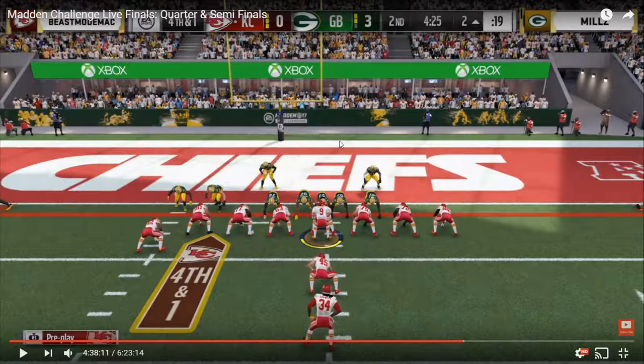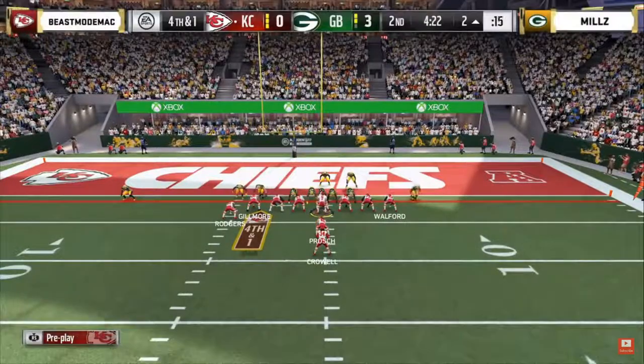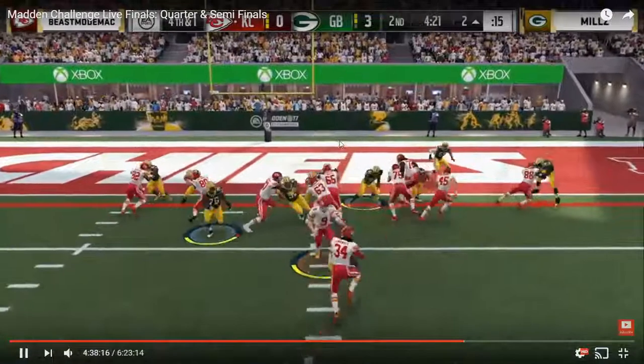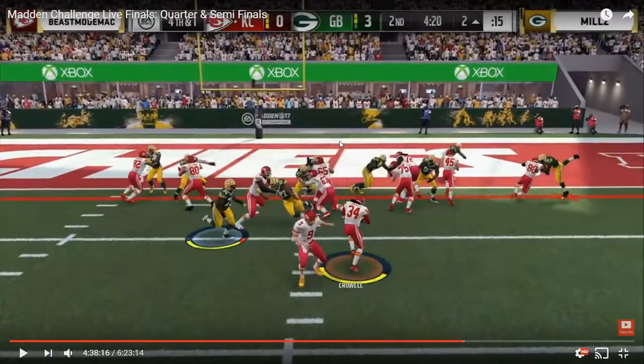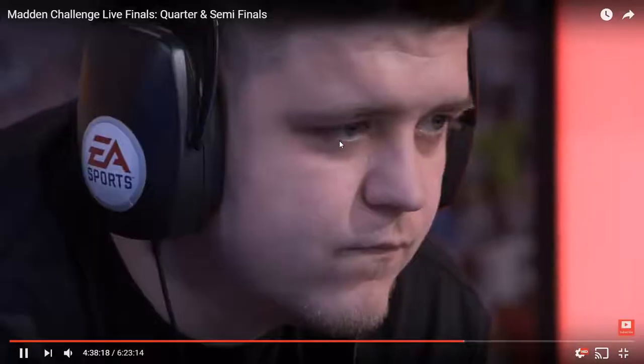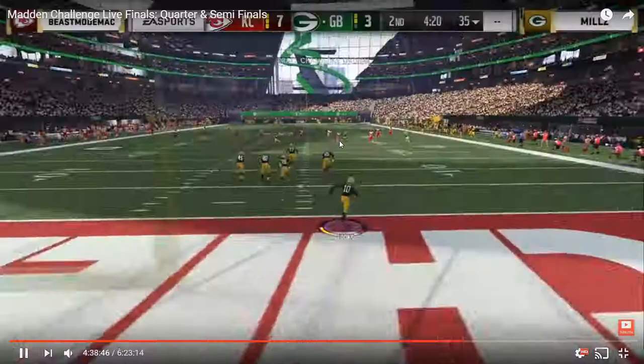Pinch line. This is going to blow up the QB sneak. Not that Mac would be looking to QB sneak it on 4th and 1. And this is pretty much a 50-50 in my experience, and Mac gets it right there. So as you can see, if I pause it right here, one block shed, or if Millz would have shot that gap just a tad bit better, that's blown up in the backfield. So it's kind of a 50-50 right there. Millz didn't get any block sheds. Mac got up the field. So Mac gets in the end zone.